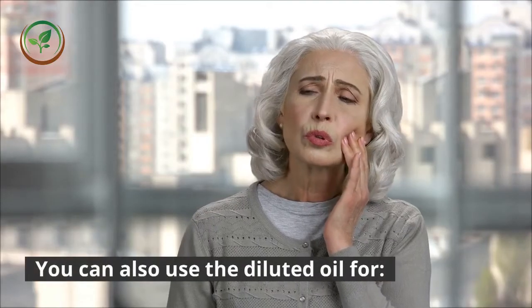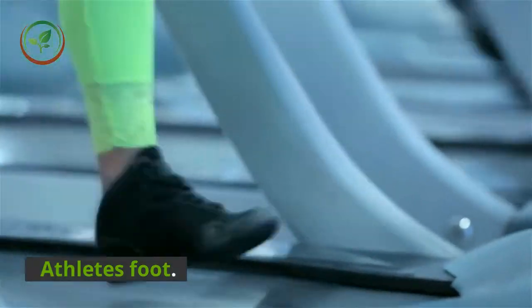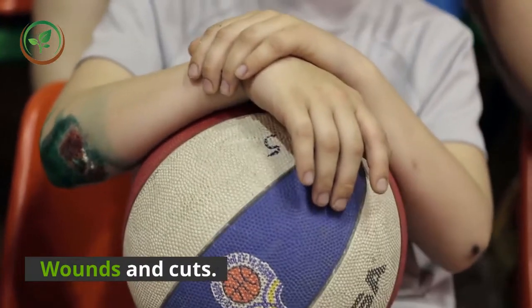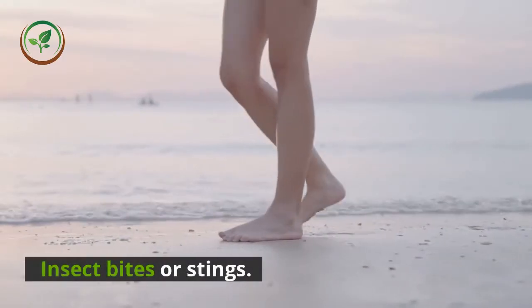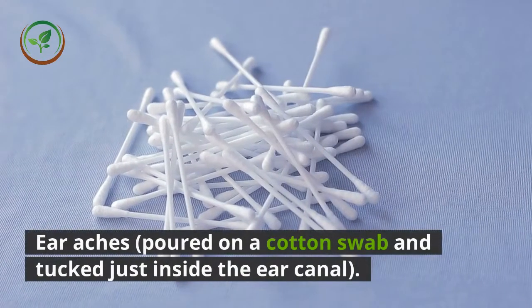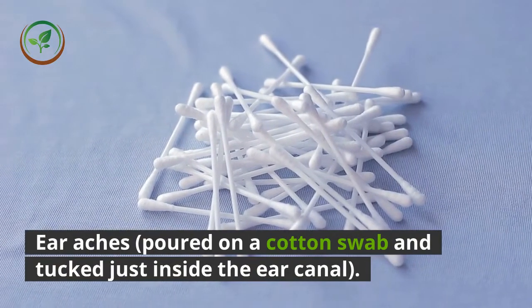You can also use the diluted oil for athlete's foot, prickly heat rash, wounds and cuts, fungal infections, insect bites or stings, bruises, and ear aches, poured on a cotton swab and tucked just inside the ear canal.